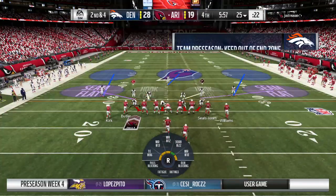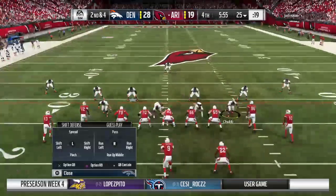Yes. Got to get a score. Yeah, so good with a field goal. Don't necessarily need a touchdown.